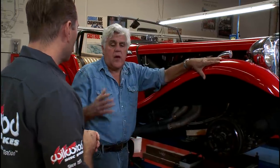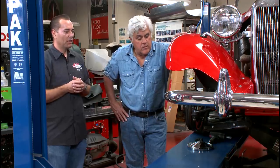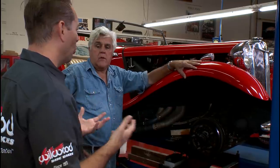Do you guys do a lot of adapting Wilwood brakes to European and British cars? Is that fairly common, or is it mostly American that you do? The largest part of our market certainly is American muscle cars, but we adapt to everything. We have kits for late model BMWs. We have kits for Alpine Tigers. We're really kind of all over the map. And adapting our brakes to whatever you've got is kind of our whole business model.